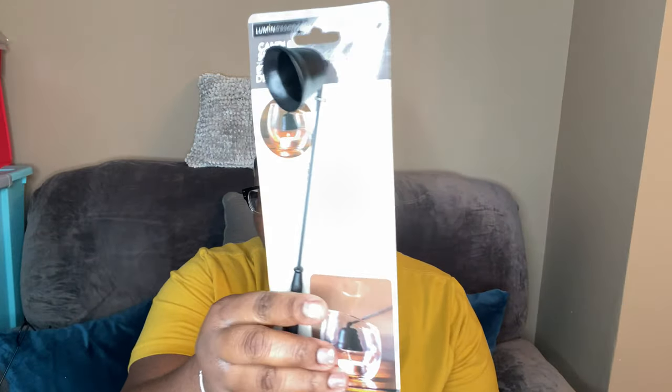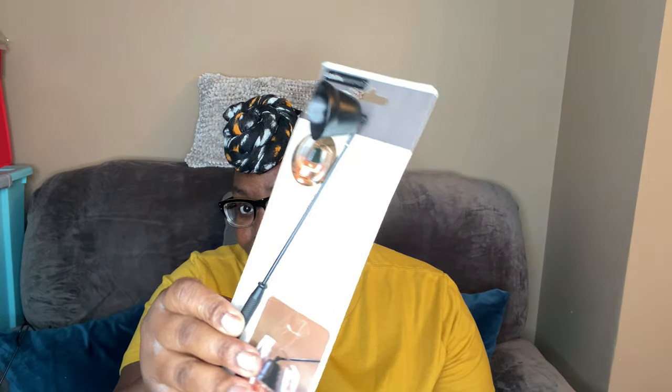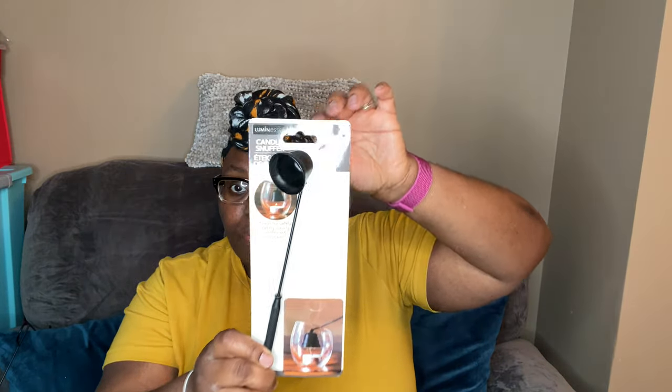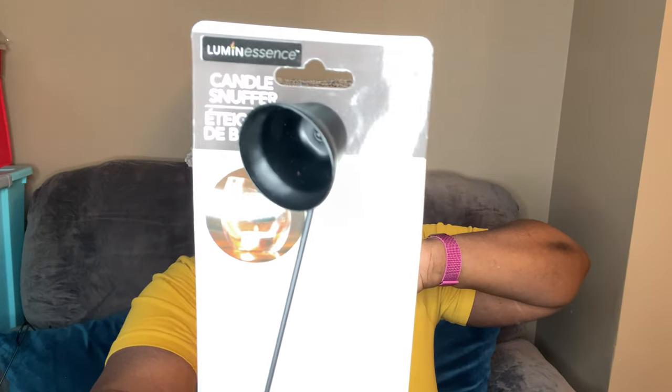Also near the same area, I seen these on Amazon, which are candle wick, like extinguishing your candles. I thought it was just cute to have. You can use it for your candles if you don't want to blow them, or if you don't want to put the lid on, you could just cap it out with this actual candle snuffer. So yeah, I picked up one of these.